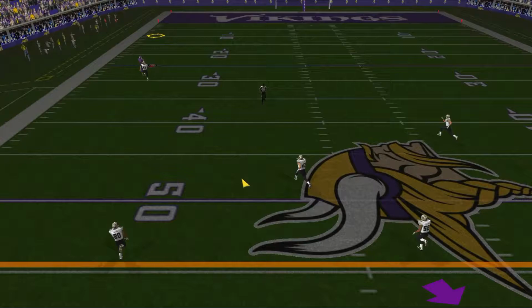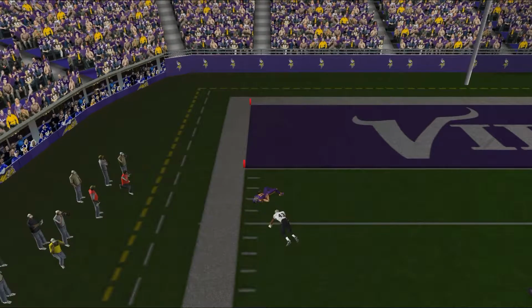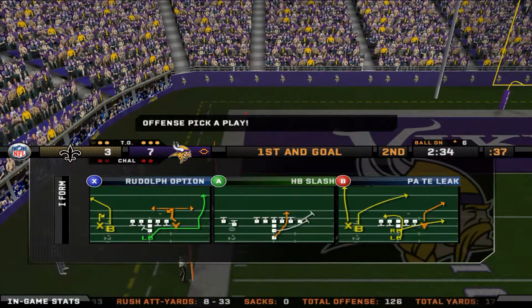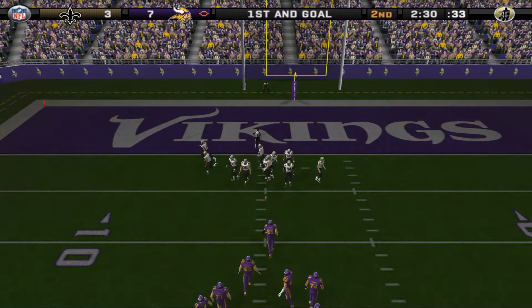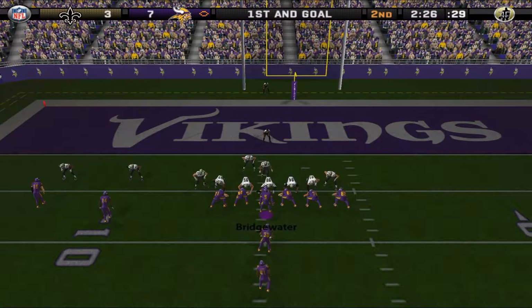Fires this one deep. Number 10, Williams, is there on the stop. Looks like he might have been looking for some deep help in coverage on the play, but it never got there. They have to make sure they guard against those types of plays, because this offensive coordinator loves to test the pass coverage with a deep ball.